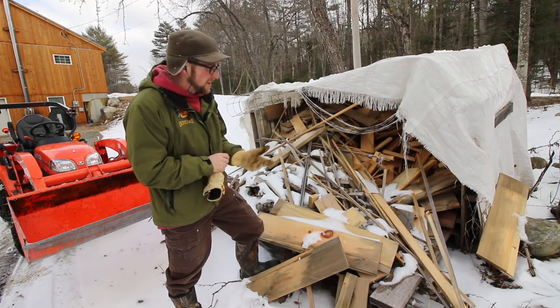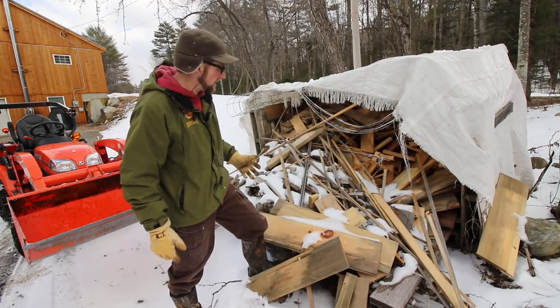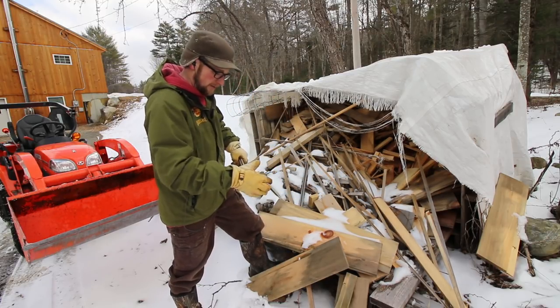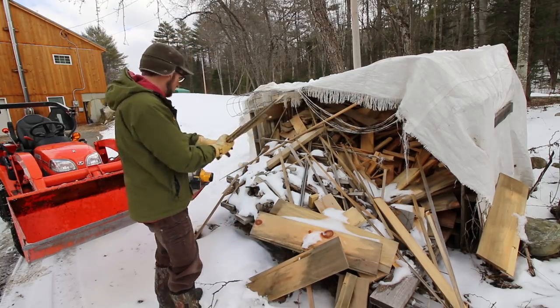Believe it or not, all this wood is left over from when we built our house in 2015. And here it is 2018. We still got kindling left. So we're gonna get a lot of this cut up and brought up to the outdoor kitchen, and we'll use it during the class to keep warm.